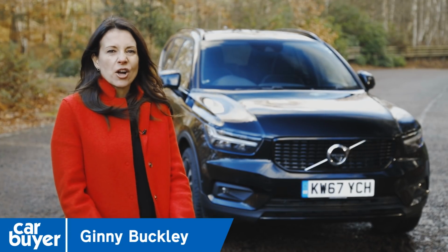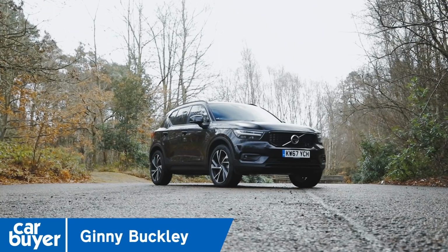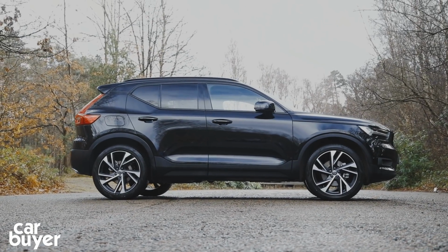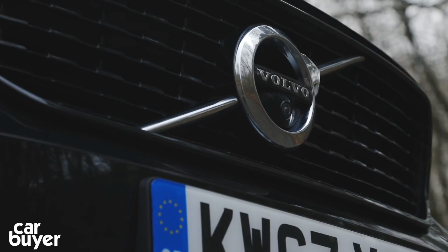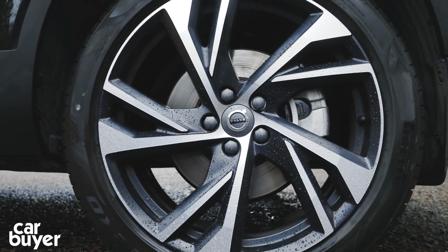Volvo, well, they just make large SUVs and estate cars, don't they? Not anymore, they don't. This is the XC40, and as the name suggests, it sits under the XC60 in Volvo's range and becomes the Swedes' smallest SUV. It takes on the rather conventional German threesome, the Audi Q3, the BMW X1 and the Mercedes GLA.